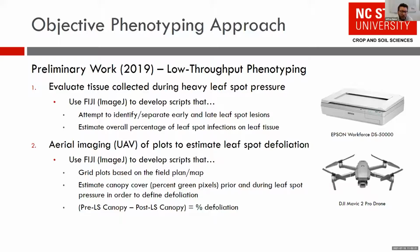And in addition, could we use those tissue scans to estimate an overall percentage of leaf spot infection on leaf tissue? And number two, could we track using UAV imaging over time the relative canopy losses due to leaf spot infection that could be attributable to defoliation? As Richard showed previously, we know that this can be accomplished. To do this work, we selected 8 leaves randomly per plot, and then the 32 leaflets were scanned on an Epson WorkForce scanner for tissue analysis. The canopy cover was captured using a DJI Mavic 2 Pro drone, which comes stock with a 1-inch sensor, and images were stitched together using Agisoft Metashape.